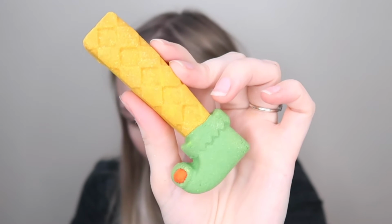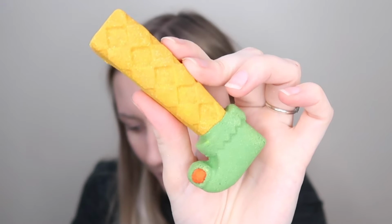And this is what this one is looking like a little bit closer up. Okay, so that's all the bubble bars that I got. So let's now jump into bath bombs because I got a lot. I'm just looking through my leaflets here, and when you order so much, it's just mad how many pages of stuff there is. So let's go into bath bombs.